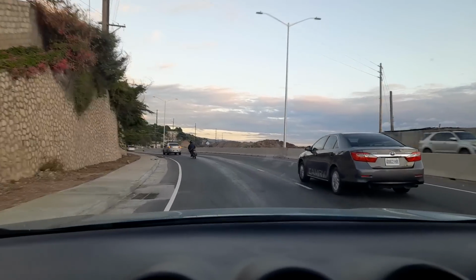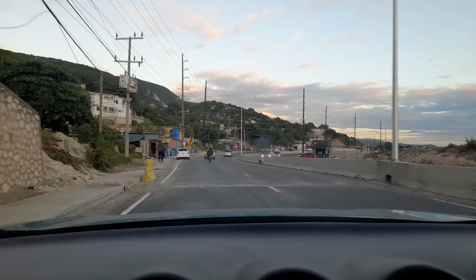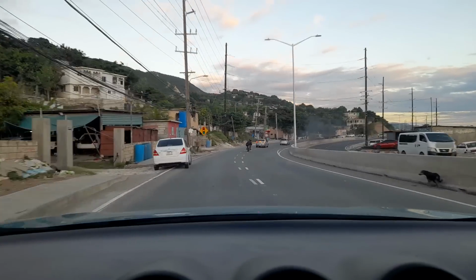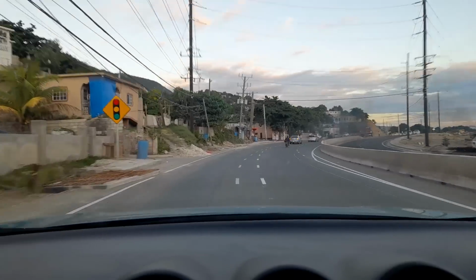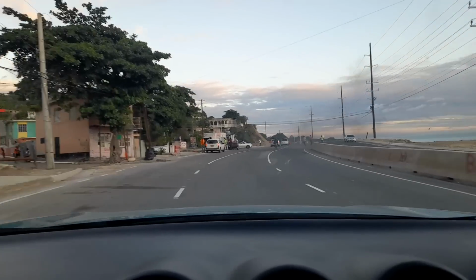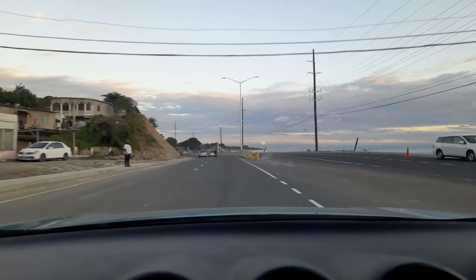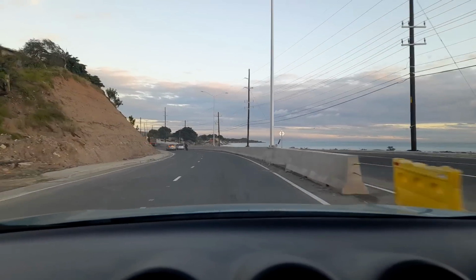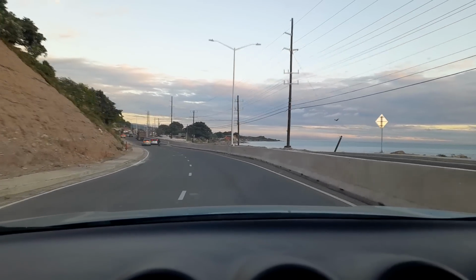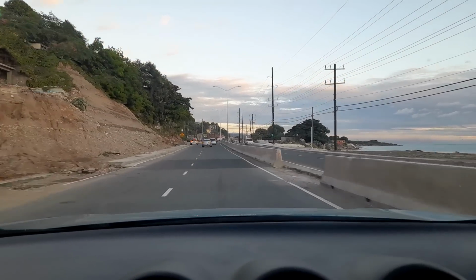And you can see that there are light posts that have been erected. I told you in a previous video that it's 400 of them, costing $1 million Jamaican dollars each. So 40 of them extend from this area to Albion. They are beautiful at night. Light up the street.